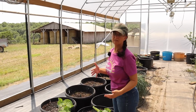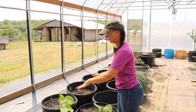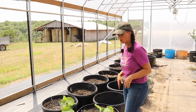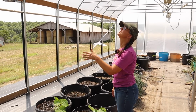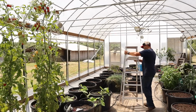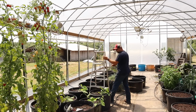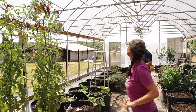I think we're going to keep it simple and use zip ties up there, and then somehow we'll have to anchor them down onto the ground so they don't fly away. That's basically the gist of it. But first we need to start by attaching that pole up there to the purlins. You climb up there, I'll hand this to you.